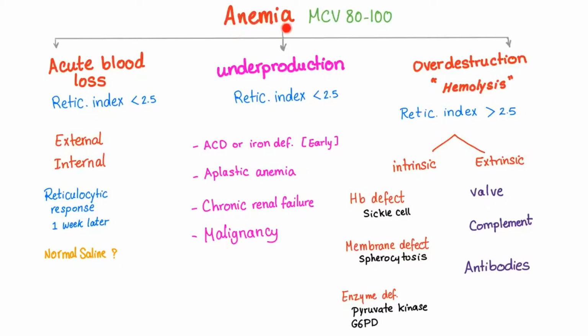As you know, the normocytic anemia, where the MCV is 80 to 100, has three main causes: blood loss, underproduction, overdestruction. Of course, the blood loss has to be acute. Underproduction has many causes. Anemia of chronic disease or iron deficiency, we have talked about them previously, each in a separate video. Aplastic anemia was discussed in the last video. Chronic renal failure or chronic kidney disease, that's today's topic.